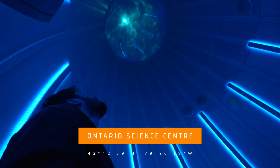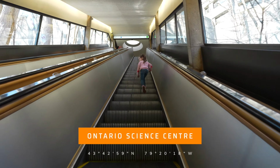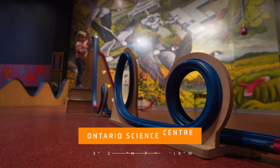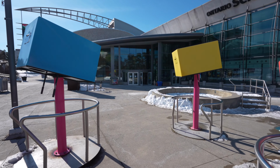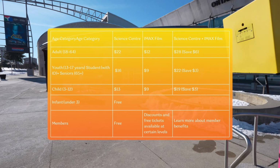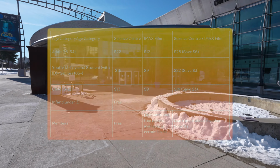the Ontario Science Centre, a museum 10 kilometers north of downtown Toronto where visitors can learn about science through play and interactive exhibits. You can purchase tickets online or in person, or if you buy the City Pass, you can choose this museum as one of your 5 attractions.